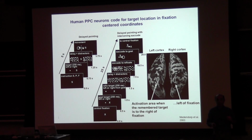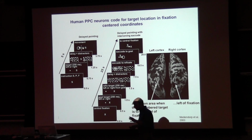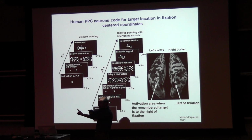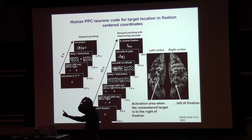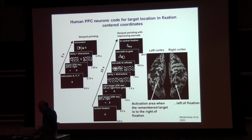Does that make sense? Okay. No? Let me go over it one more time. Representation of action in the parietal cortex is with respect to where you're looking. If you are looking here and your goal is here, that's to the left of where you're looking, so activity is in the right parietal cortex. If you move your eyes from here to here, now the goal is to the right of fixation, which means the activity should be in the left parietal cortex. And so there will be a shift from one side to the other.